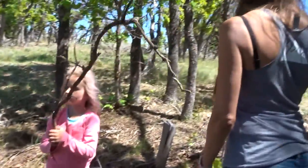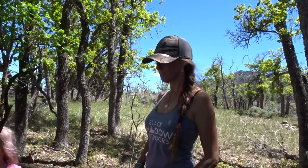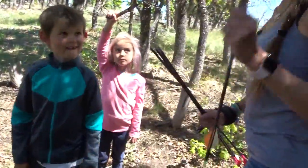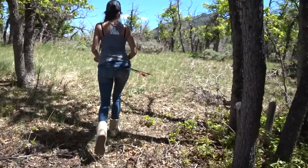What do you think, Mom? It's so far off. How far off the path are we? 20 feet. Probably more than that. If you were to go 20 feet up this way is where our flight path was. So there you go, we got it. We're gonna head back now. That's about, I don't know, $10 right there that we saved.